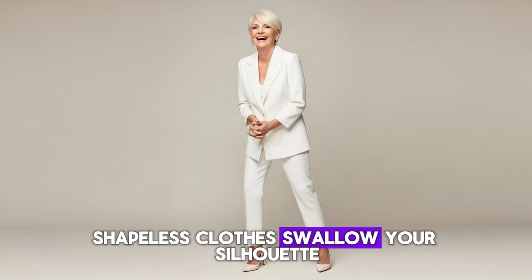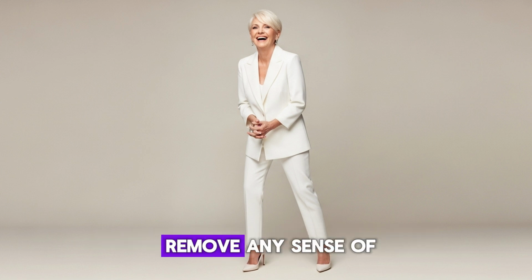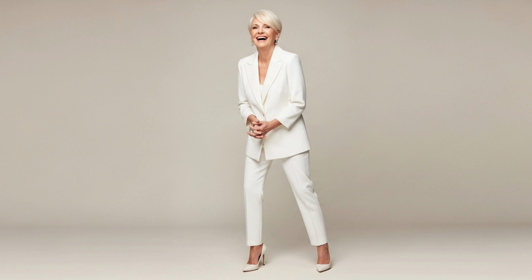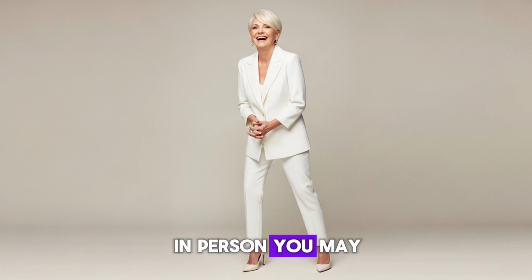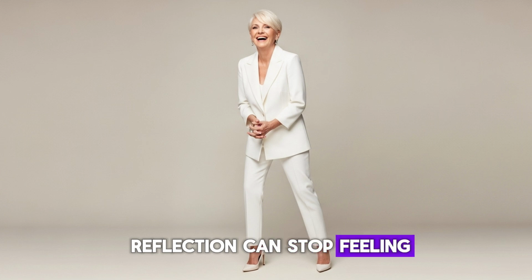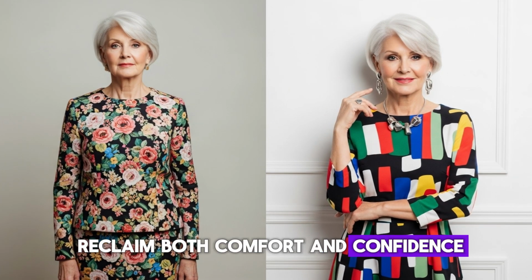Shapeless clothes swallow your silhouette. They hide your curves, erase your waist, and remove any sense of polish or presence. In photos, you may disappear. In person, you may feel less powerful, and over time, your reflection can stop feeling like you. So, how do you reclaim both comfort and confidence?